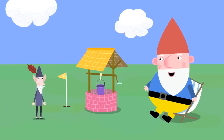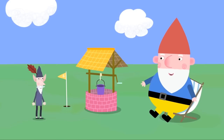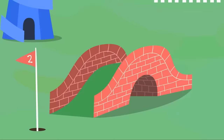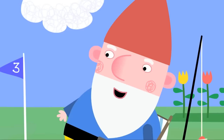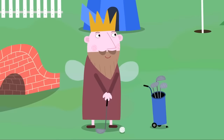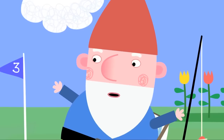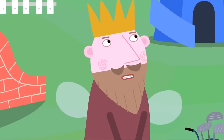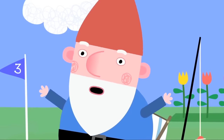Thank you, wise old elf. I couldn't have done a better job myself. Pretty bridge. I can see you've certainly been working hard, Gnome. Yes, your kingliness. So, when will it be safe for you to leave? Oh, well, I don't think it ever will be, Your Royalness. What? I might have to stay here forever.